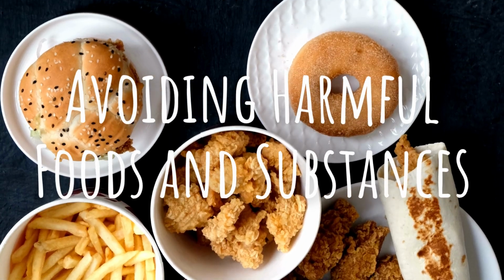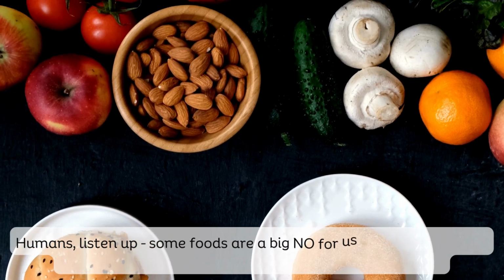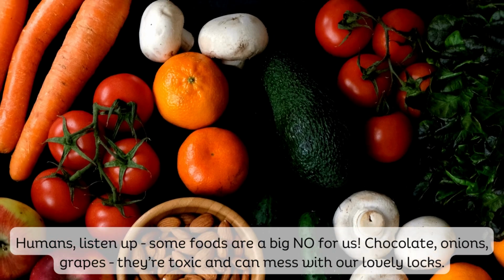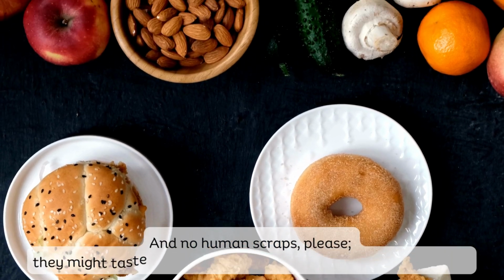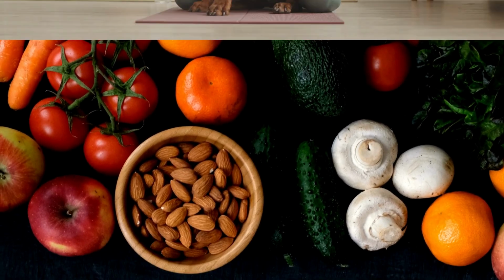Avoiding harmful foods and substances. Humans, listen up. Some foods are a big no for us. Chocolate, onions, grapes. They're toxic and can mess with our lovely locks. And no human scraps, please. They might taste yummy, but they can cause all sorts of trouble.